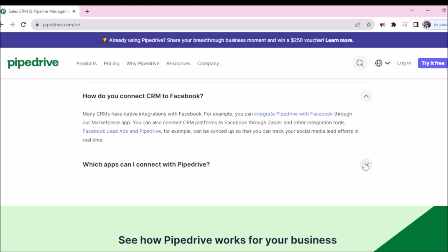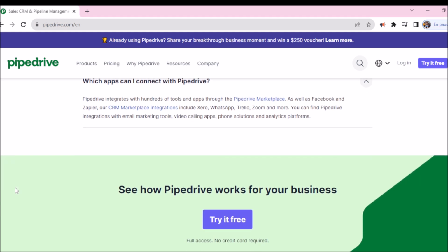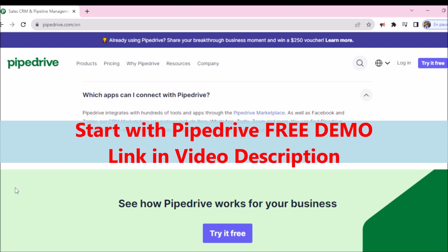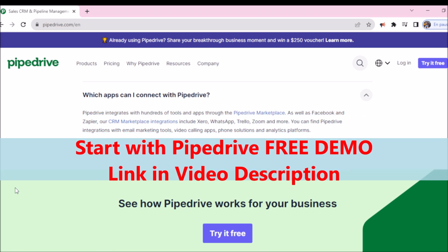6. Which apps can I connect with Pipedrive? Pipedrive integrates with hundreds of tools and apps through the Pipedrive marketplace. As well as Facebook and Zapier, our CRM marketplace integrations include Xero, WhatsApp, Trello, Zoom and more. You can find Pipedrive integrations with email marketing tools, video calling apps, phone solutions and analytics platforms.